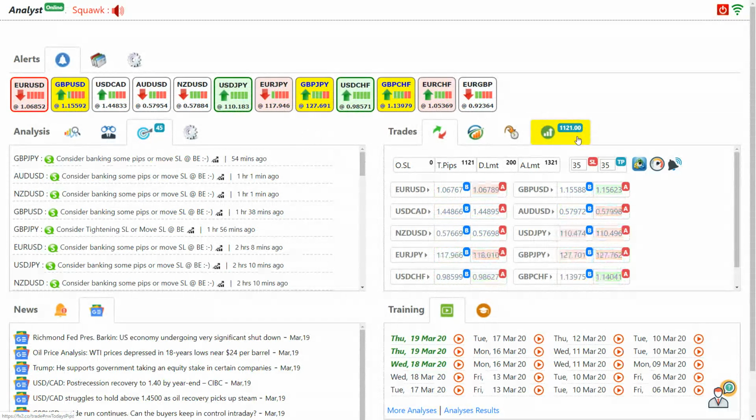Traders, today was an amazing trading day, amazing volatility, amazing analysis, and amazing pips we accumulated. I personally managed 1121 pips, and most of my traders banked over 100 pips today due to the volatility in the market.